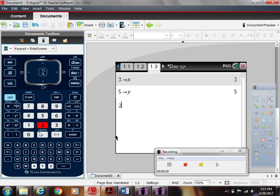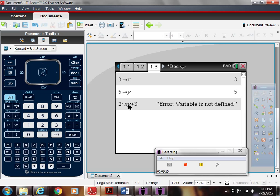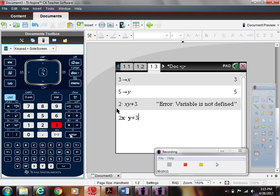Let's say that you have 2 variables right next to each other as 2xy plus 3. Let's say you have to enter that. When you hit enter, it will give you this message, variable is not defined, no value is assigned to variable. So basically what you need to understand is that you do need a multiplication sign right here between your x and y, and then it'll go ahead and give you the correct amount. So let's try that again. 2x times y. So we're putting a multiplication sign between the two variables, and then plus 3. And there you go. You got 33.